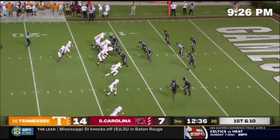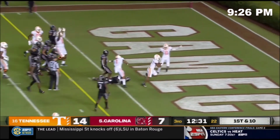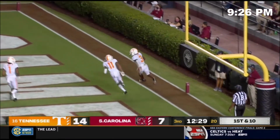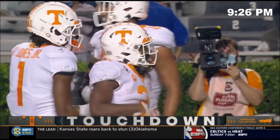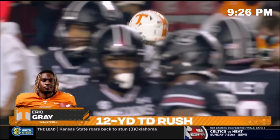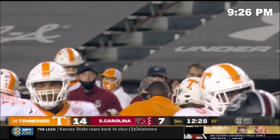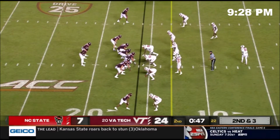J.J. Enikbare, Garantano takes the hole. 20-yard pickup for him, and then Chandler, touchdown, Tennessee. Eric Gray with the touchdown, replacing Chandler, and Gray finishes off an impressive first drive for the Volunteers in the second half. And looking for more here. 2nd down and 3.